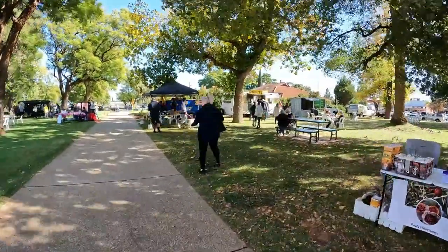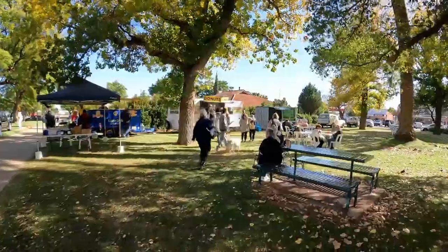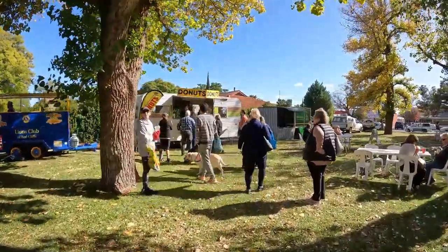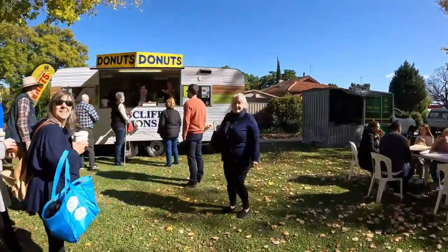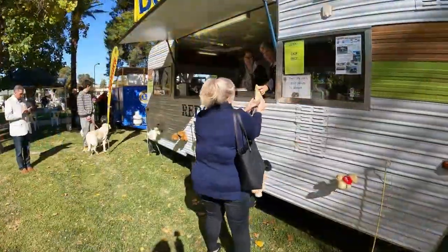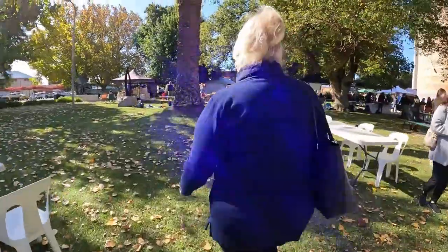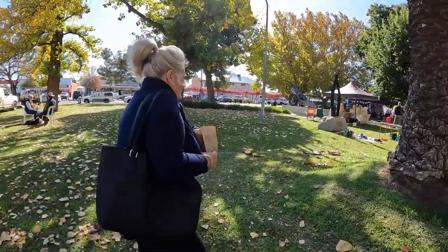Look at her. You can't get her to walk fast, but she's found a donut thing. You only want to buy two so you can eat mine. Yeah. There you go. It's in the sun. Take a bite. Someone just said you can see all the hairs on your chin. Worth it? Hot. Quite yummy.